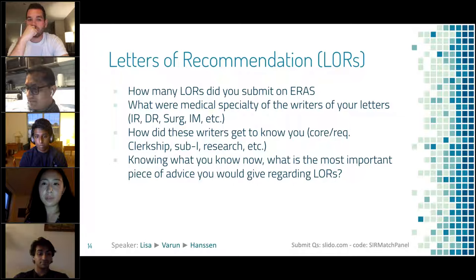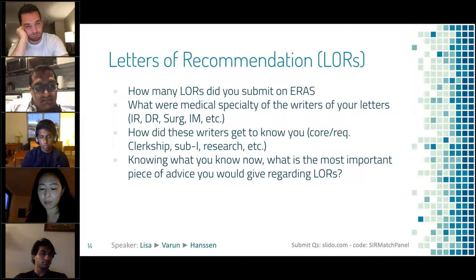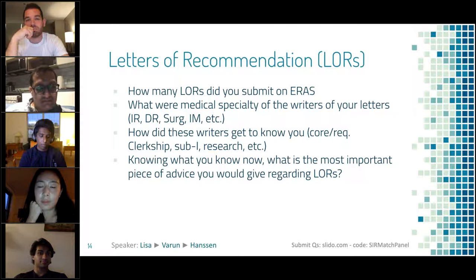I also applied to prelim medicine, surgery, and transitional year, so I asked for a lot more because I wanted different combinations for each. For IR and DR applications, I tried to separate them a little bit. Not that I was trying to hide that I was doing IR, but I wanted DR letters for DR and IR letters for IR. In the end, for DR, I had a DR clinical and a DR research, then my OB letter and internal medicine. For my IR, I had my IR clinical, IR research, OB, and surgery. And for prelims, I did IR, DR, surgery, medicine.